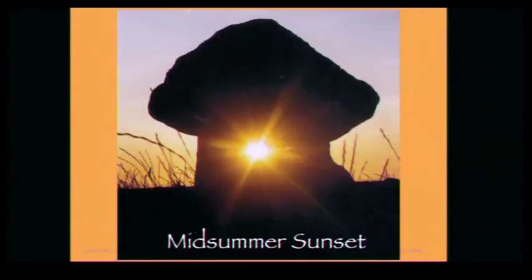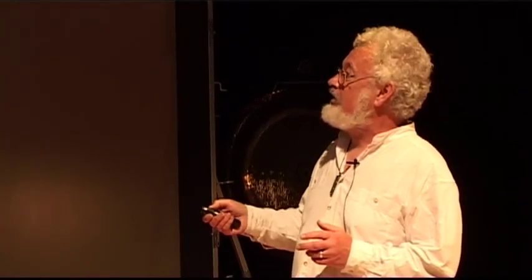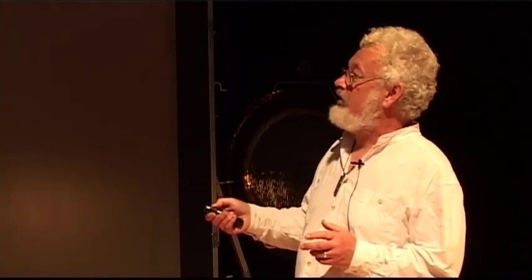And so there's midsummer sunset at a site within a few miles of where I live, 3 miles of where I live. And the sun, you've seen this before. Anyone who's been to one of my lectures before will have seen this. The sun shines through a little triangle on this side of the monument, and as it sets, it moves over to that side, where there's another little triangle.